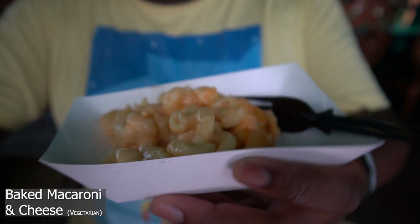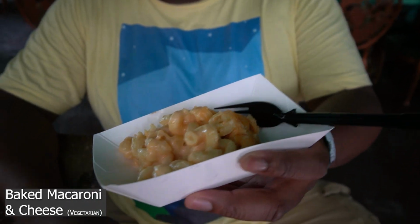In the before times, they had a shrimp mac and cheese, with like a sweet chili sauce. Now it's just pulled pork mac and cheese and regular mac and cheese. We're gonna take one bite of the regular mac and cheese. It looks extra cheesy.